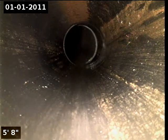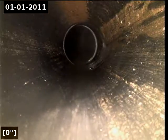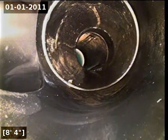We're in the horizontal position. I'm going to zero out the foot meter, then continue with the inspection. We got a Y connection here at approximately 8 feet, located in the driveway, about 3 feet deep.